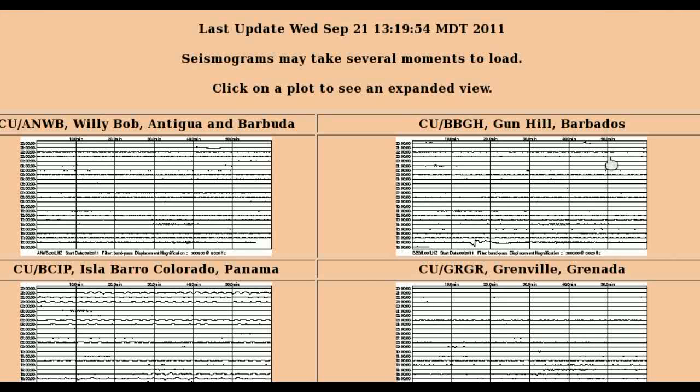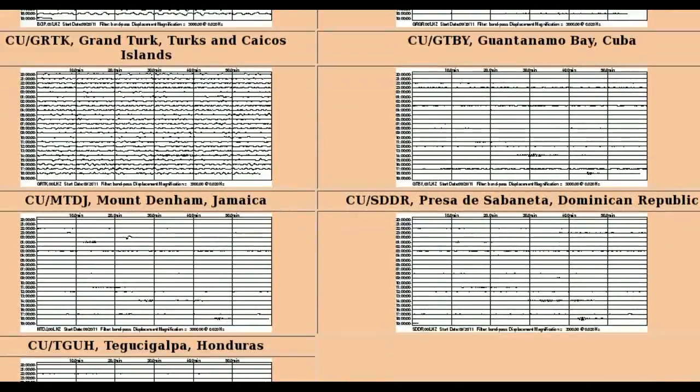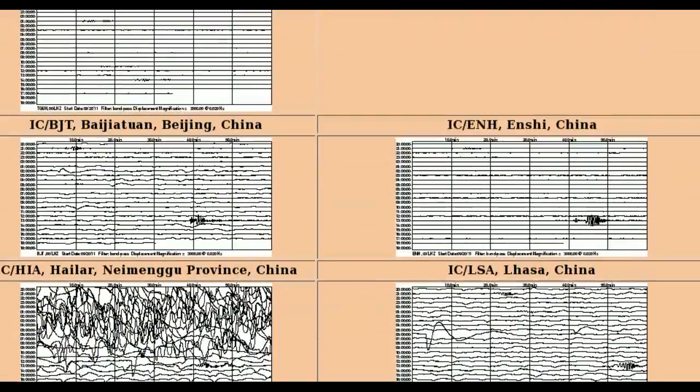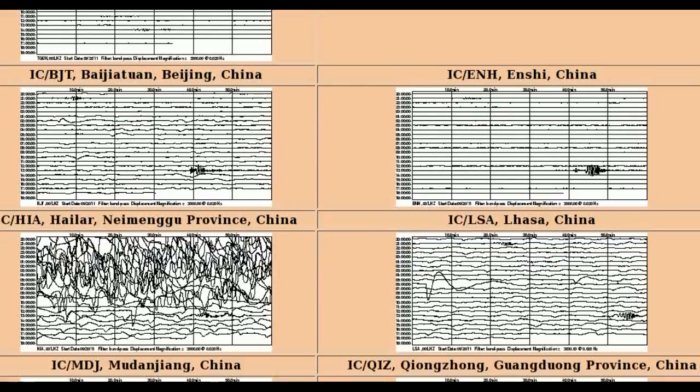And if we look at the seismographs, as you can see, it not only was no significant earthquake, there was no magnitude 7+, there were almost no earthquakes at all. It was extremely quiet, and this is unusually quiet. There was a 5 point something in Japan, which shows up on some of these seismographs.